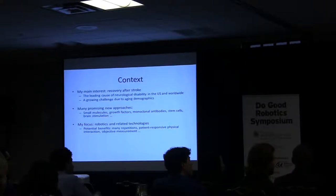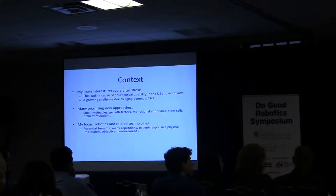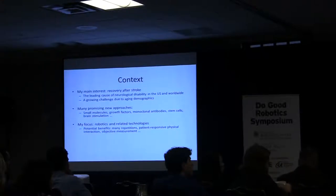And I know we shouldn't be treating the symptoms, we should be treating the cause, but people would like to be able to move better and talk better and so on. And so the reason to look at robotics is because it's essentially a movement tool. It gives you the ability to put in lots of repetitions, make the treatment patient responsive and so forth.